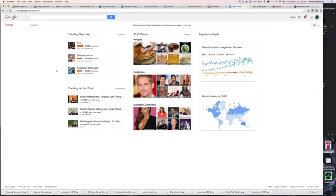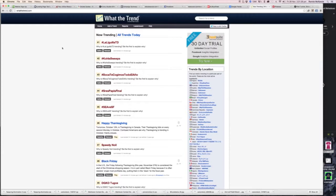Google Trends, obviously, you can go in here and you can choose the country that you want the trends for, and then try and find something interesting. Sports, you generally get a lot of good trends with, but you need to be careful just to make sure that you don't infringe any copyright there. You've also got What the Trend, so you could come in here and have a look for trends and things like that. Give you some ideas.